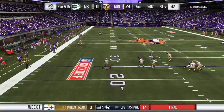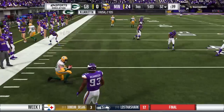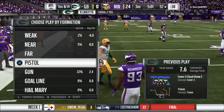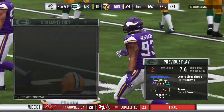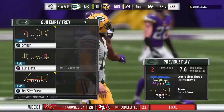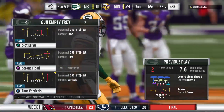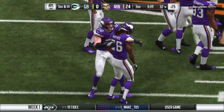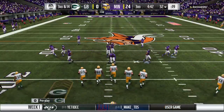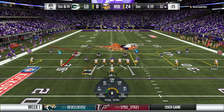Forced out to his left. And he's able to get out to the 32, brought down there. It's just a gain of a couple there on the scramble, and now it's third down. The Packers on third down, 0 for 3 to this point. They could use a conversion. This is 3rd and 14.